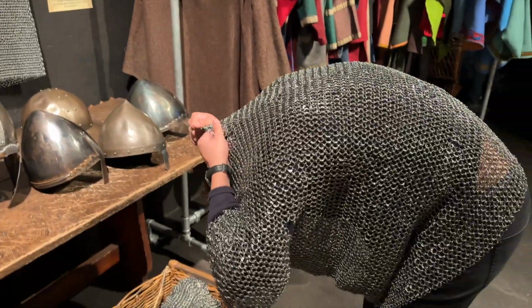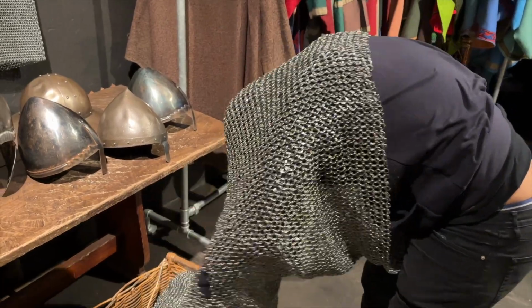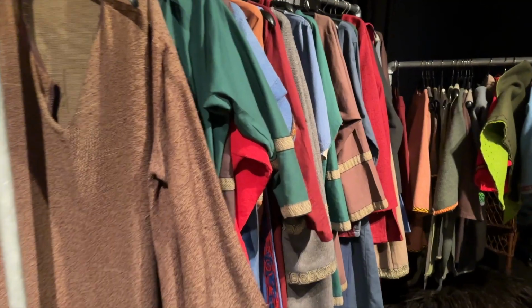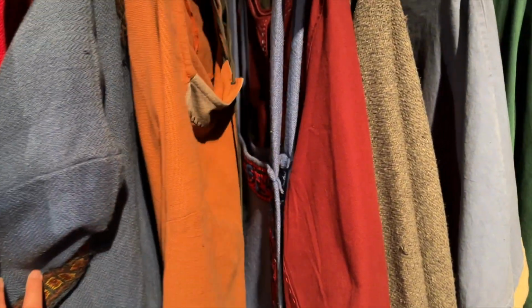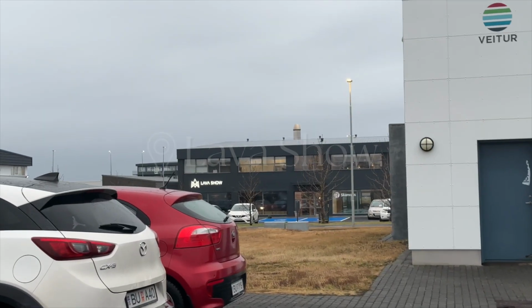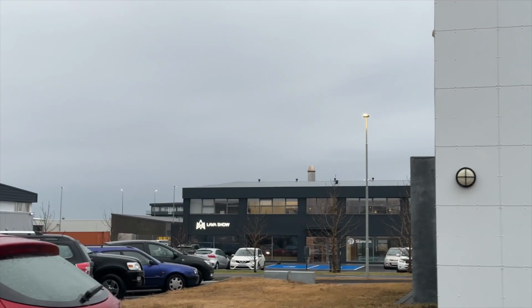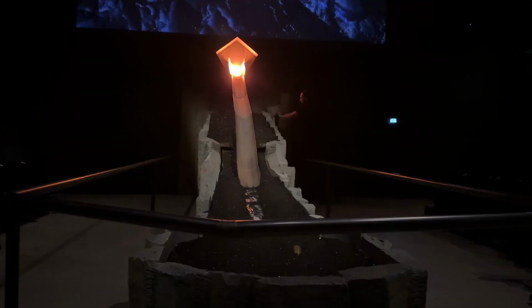Look at him trying a hat. It's coming out. Got all the other outfits here as well to try. Now we are going to see the Sea of Lava show. Actually, I don't know what I'm expecting to see with this show. But it's got high reviews and it's included in our package.